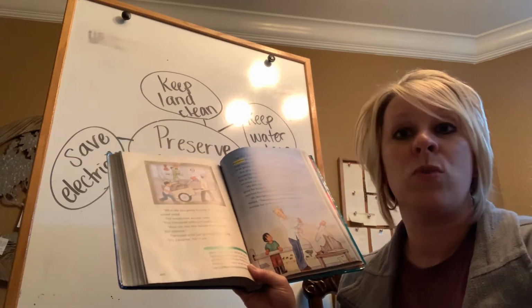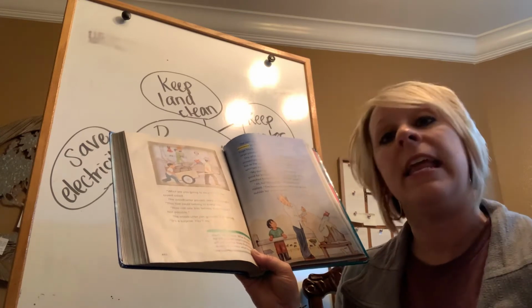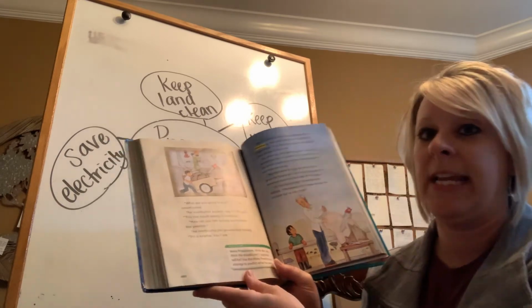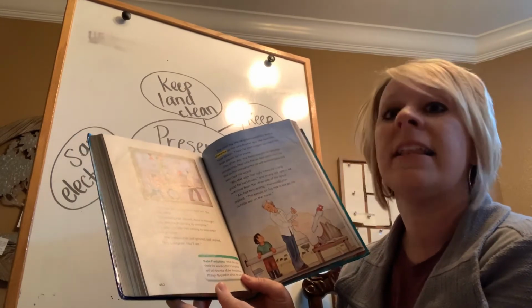I'm thinking about those words, reduce, reuse, and recycle, and I'm thinking that if I were going to be living in that city, I might want to come up with a useful purpose for that tree. Maybe we could make something useful out of the tree. Let's see what they do.